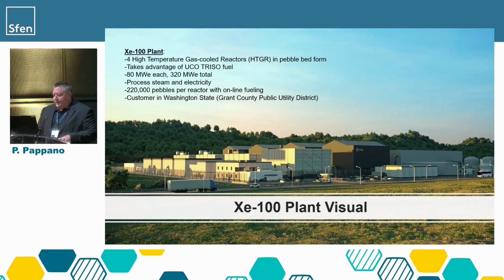So the Xe-100 plant, check. This is our pretty picture of the plant. It's a 4-pack. You can see sort of 4 reactor buildings attached to a steam generator. So it's 1 reactor, 1 steam generator. 4 is kind of the standard offering because it looks a lot like a coal-fired power plant at that range. It's about 320 megawatt electric.